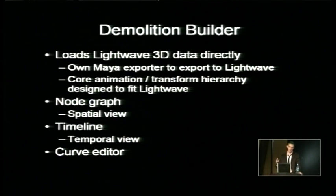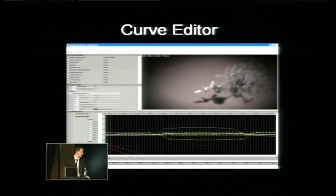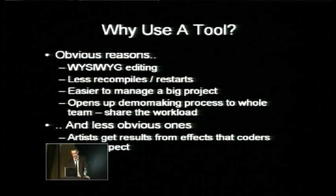The tool has 3 major views. It's got a node graph, a timeline, and a curve editor. So you see the node graph. I think this is the node graph from Blunderbuss, which is actually quite a small and simple node graph. I think Frame Ranger had one scene with 10,000 nodes in it, which became a bit unwieldy. But this one is quite light. And it has a timeline, which is just the temporal view of the same structure. And then a curve editor as well, which is just keys on the curves.